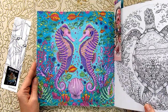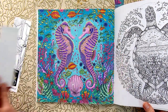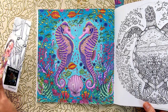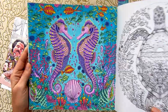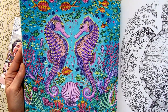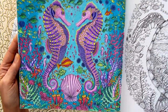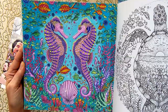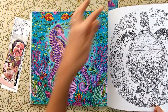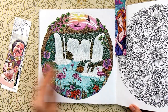The second one, this one, it was for the seahorse prompt. I think this one is also one of my favorite completed illustrations. I love the color combinations here, and everything turned out so bright. A lot of fish in different colors, but all together looks nice, I think. And the third one is, this was for flamingo.